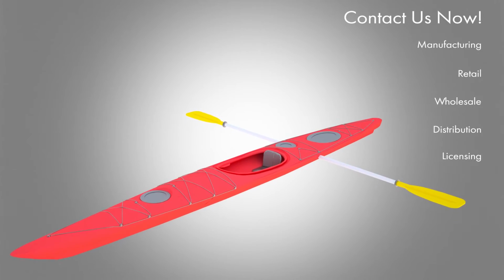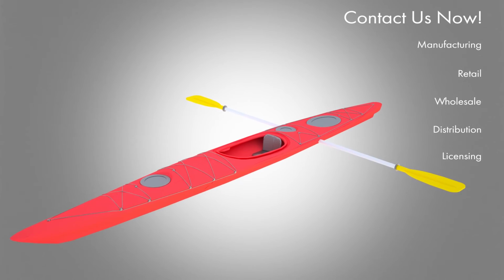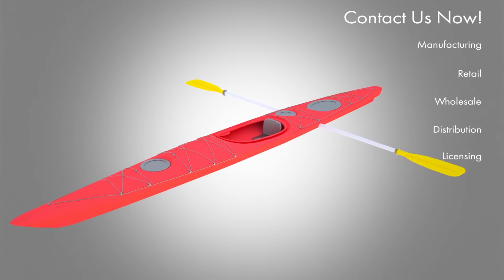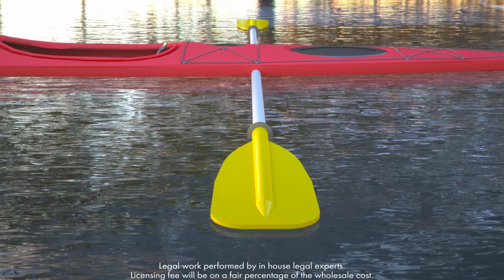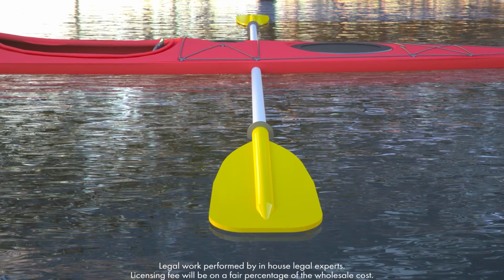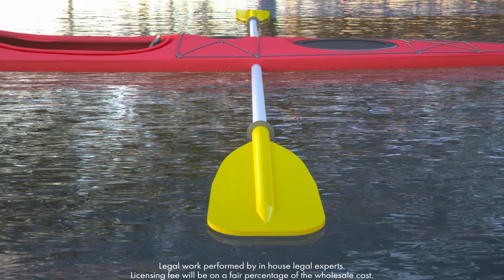Contact us now to learn about manufacturing, retail, wholesale, distribution, or licensing opportunities. The Two Wings kayak is truly a must-have for all kayakers. Act now for exclusive rights.